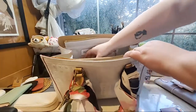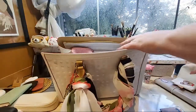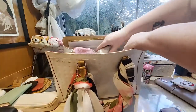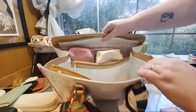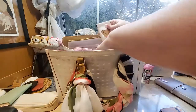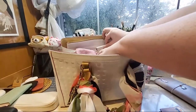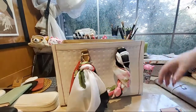I mean, I can stand these girls up, too, like this. I like to do that. I like to have, like, a filing system in my purse. I know that sounds insane. This is literally all I have. Okay, I'm going to stick my coins back here. Perfect. Ooh, it's perfect height.